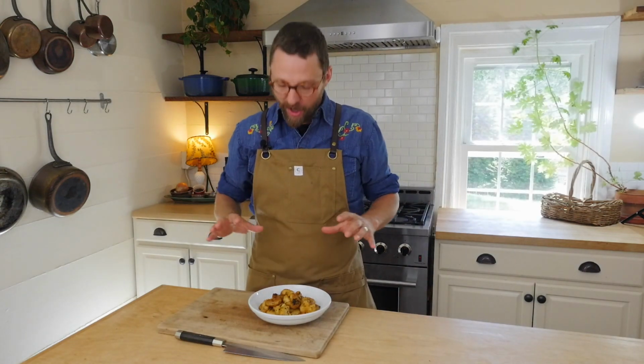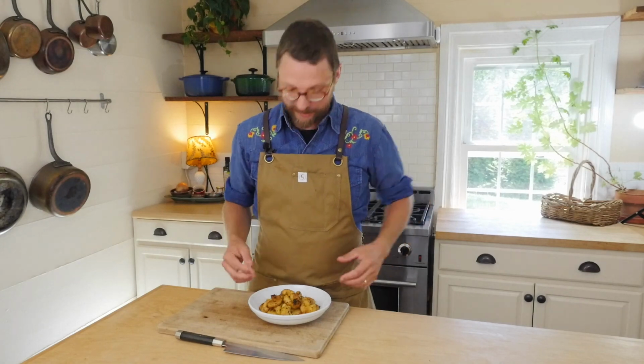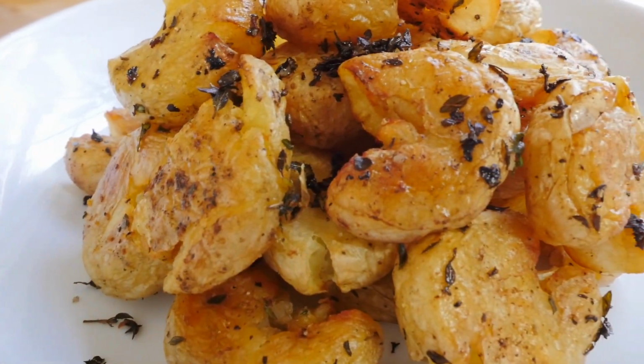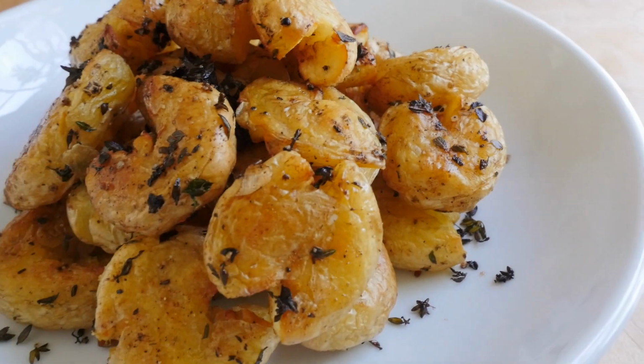There they are. Crispy on the outside, buttery on the inside, thyme, garlic, salt, pepper, butter. Awesome. These things are so good. Great as a side dish, great on their own like this. You can even use them as kind of like a vehicle for a dip if you want, like romesco or aioli or something like that. They are just great. Cheers, y'all. Crispy smashed potatoes. They couldn't be easier. They couldn't be more delicious.